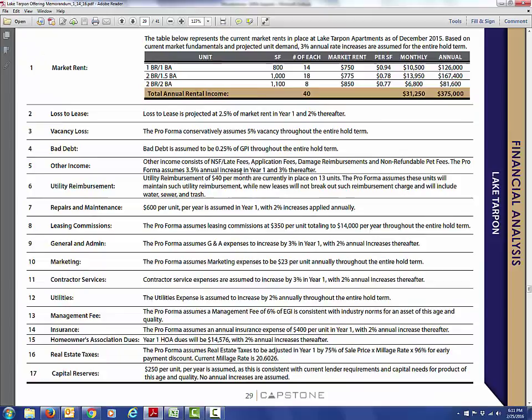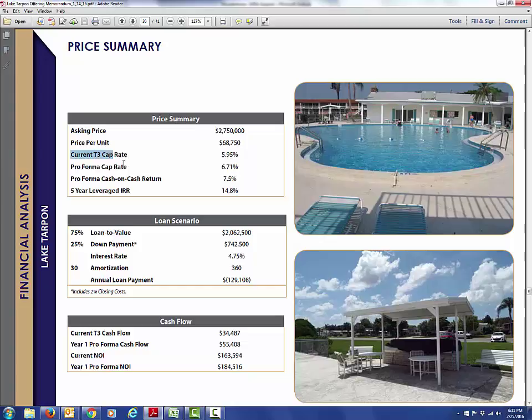Look what they did. They said, well, under the current trailing three, the cap rate is 5.95%. But under the pro forma, it's 6.71%. Well, you know what? Those are both made-up numbers. Why don't you tell me what it is that you're actually asking for in this property? Remember, it's 2.75 and the current NOI is 1.63.